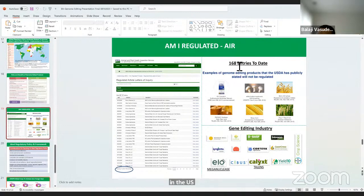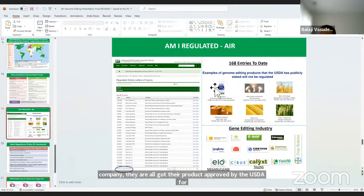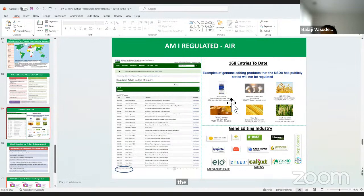All these 168 entries belong to different companies, whether it is a startup, a mid-size company, or a global company. They have all got their gene editing products approved by the USDA. And these are some of the gene edited products that have been approved by the USDA and deregulated.